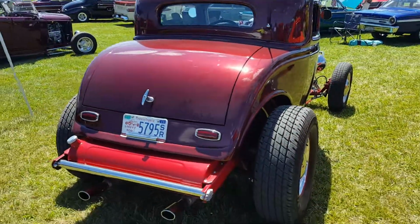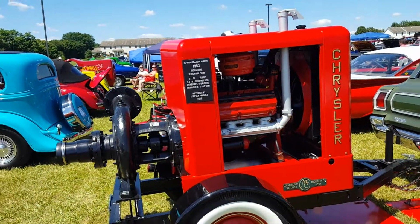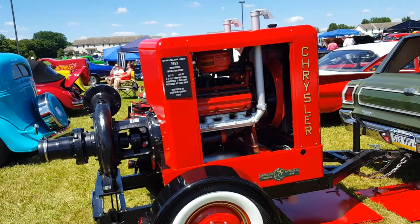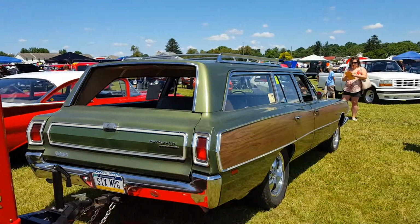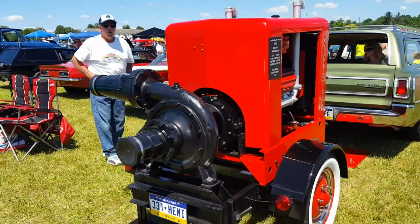Street Route Association. Check this thing out. 1953 Chrysler Hemi. This is when they're 180 horsepower. And they'll start it here, connected to that beautiful sports satellite right there with a 440 motor. Looks like it's ready for drag, but it's not. Very cool.